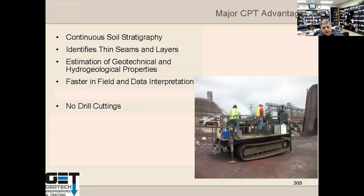So when we do CPT, cone penetrometer testing, you get continuous stratigraphy, identify thin seams and layers, estimate geotechnical and hydrological properties, faster field data, interpolation, no cuttings.